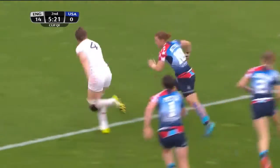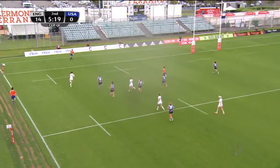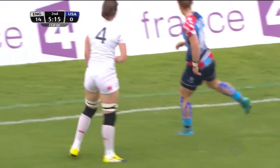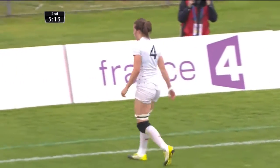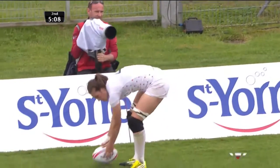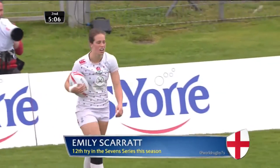The interplay's good from England, and Emily Scarrett, well, she just bounced off a Liv Kelter like a pinball in a pinball machine. Very good try there by the captain, Emily Scarrett.